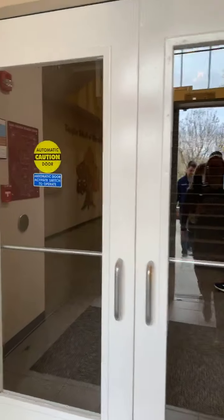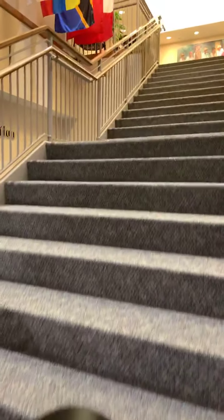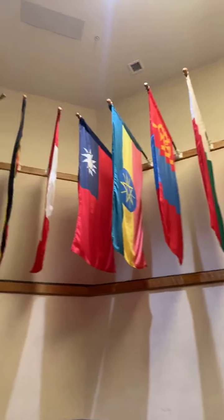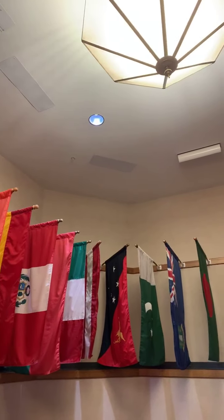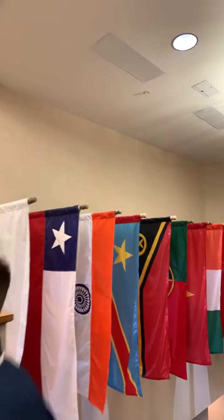All right, so we're going inside here. We will go upstairs first. In addition to the Templar School of Education, Richardson Hall houses our School of Intercultural Studies too. As we walk up the stairs, you can see all these flags. The flags that you see above the stairwell are flags representing where Johnson alumni are currently serving and working around the world. So you can see that there are a lot of places where our alumni go and work and live and serve and join different communities around the world.